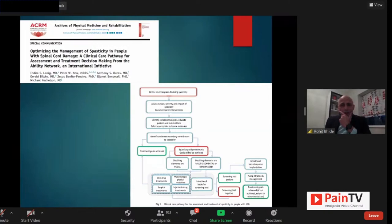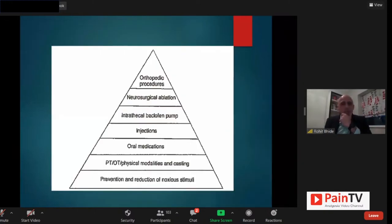But I have always relied on this pyramid diagram, which is a 7-step approach to spasticity, or you could say contracture management as well. And it starts off with the basic prevention and reduction of noxious stimulus, moving on to modalities, serial casting, splints, and then trying oral medications. Now, there are several specific spasticity medications, but by the time you are using up to 3 medications, you need to really start thinking about the next level, and that will be intrathecal baclofen pump.